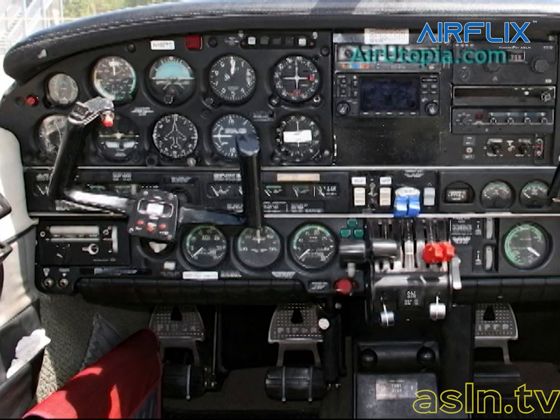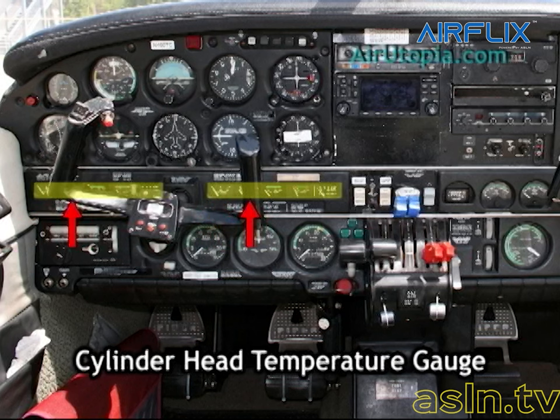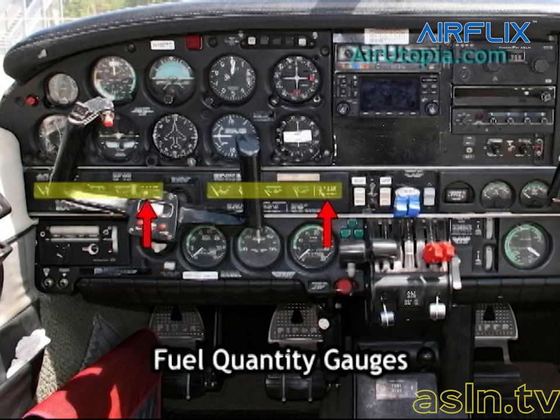The third row of gauges are specific to the engine, the ones off the left control wheel being for the left engine, and the ones on the right being for the right engine. The gauge on the extreme left is the ammeter. Next to the ammeter, we have the cylinder head temperature gauge, which basically tells us when we need to open and close the cowl flaps for sufficient engine cooling. Then we have the engine oil temperature, the oil pressure, and the fuel tank indicator.